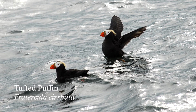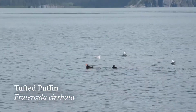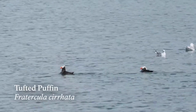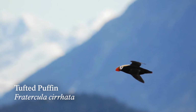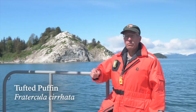Text appears on screen, tufted puffin, including the common and scientific names. It's about a football-sized bird. It is mostly all black. It does have a white face, but their identifying features... A video of 2 puffins swimming in calm water as black-legged kittiwakes fly overhead and swim nearby. It has this bright, big orange bill, and they also have these beautiful golden plumes that they grow in the nesting season.